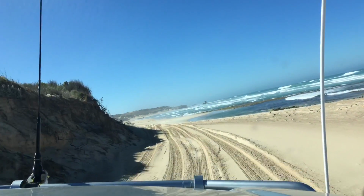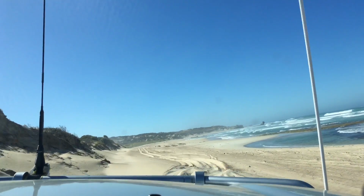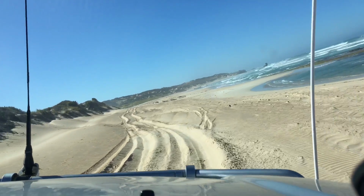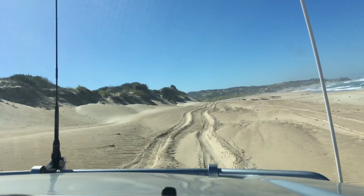So this is one of those steep ones I'm talking about. But it's getting too steep, right? So you can't drive sideways on a dune. So like everyone else, we're going down, down, down. Did you see that bit of sidewaysness? I'm okay now.